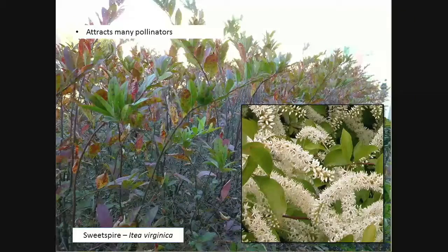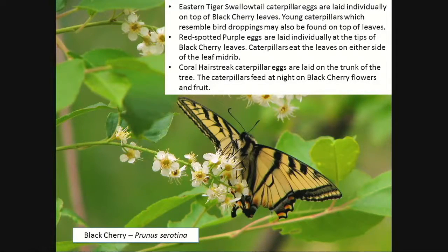Sweet spire, we actually have a lot of this on campus. There's some around the Swan Pond, it's around buildings. It's just an overall good pollinator plant for multiple species. And black cherry. Sorry to throw a bunch of words on this screen, but I could not remember them all.